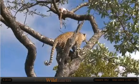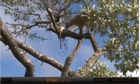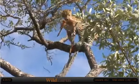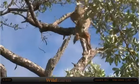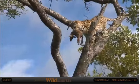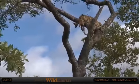And this is what we've been waiting for all morning. It's been 2.5 hours. Look at that agility. And she may bring it down the tree to feed on it, or she may reposition onto another branch.